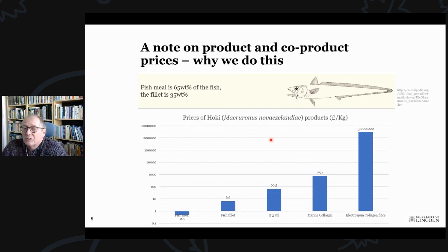They catch quite a lot of it. I believe if you are buying a random white fish fillet in Tesco's, very likely it's hoki. It's quite a nice fish to eat. Of the fish, 65% of it is giblets. It's the skin, it's the liver, it's the bowels, it's the head, it's the bones, it's the fins, it's the stuff we can't really normally eat. And the fillet is about 35%.